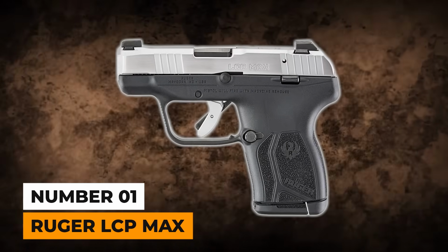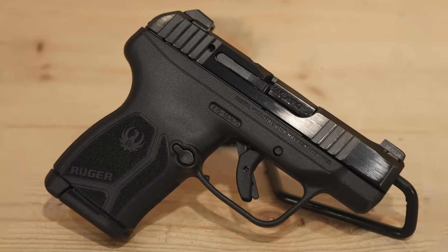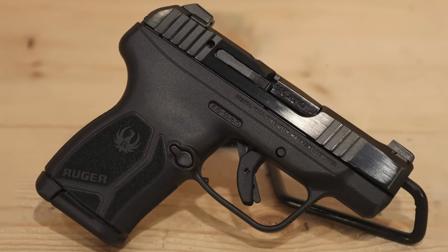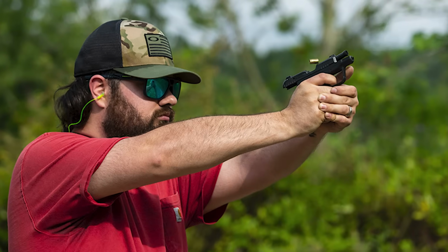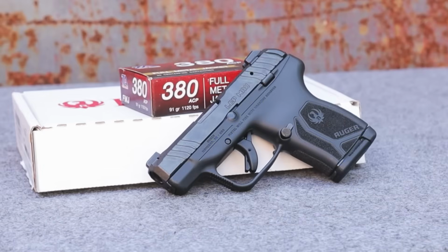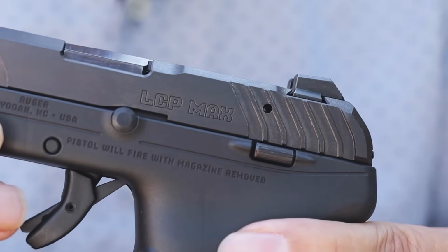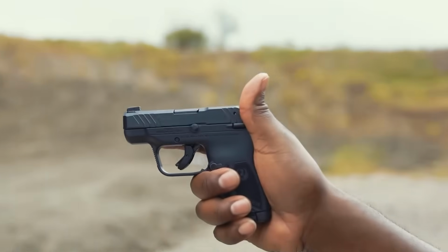The Ruger LCP Max didn't just improve on the original, it completely redefined what a micro 380 can be. When Ruger dropped this bad boy, it made a loud statement in a very small package. You can have capacity, concealability, and real-world performance in a pistol that weighs less than a fast food burger.